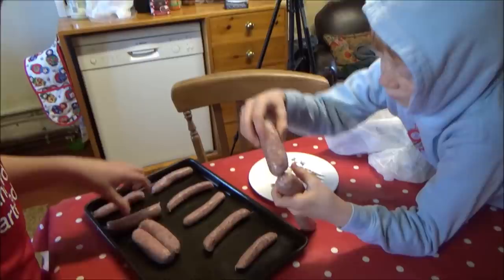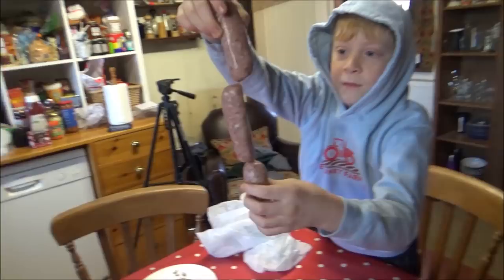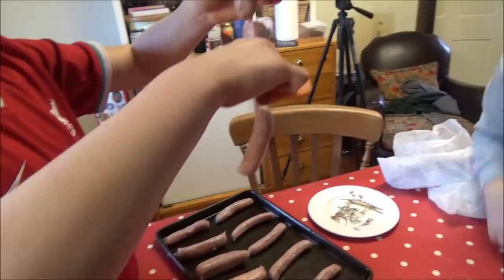Hold them up, hold them up. Let go of the bottom one. There you go. See? Alright. I just thought it would probably... No, they're all linked together. That's how they come out in the machine.